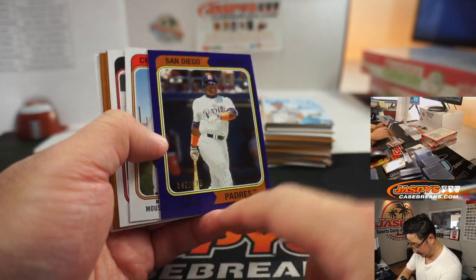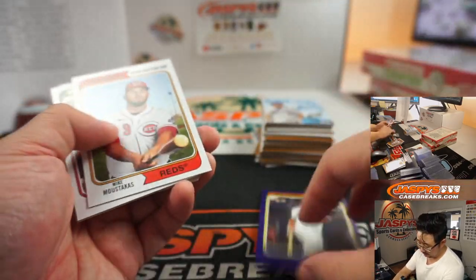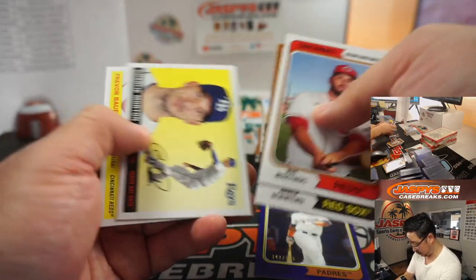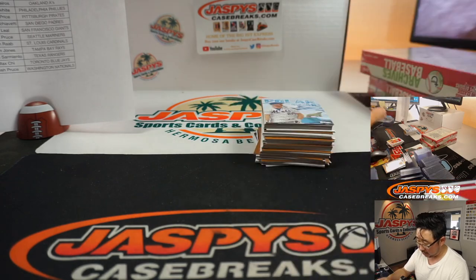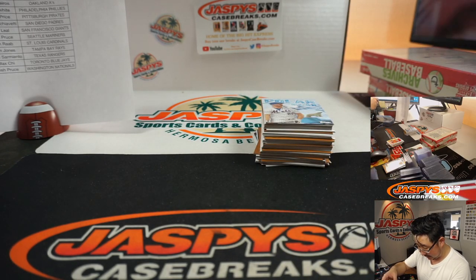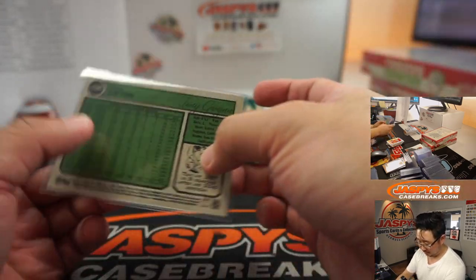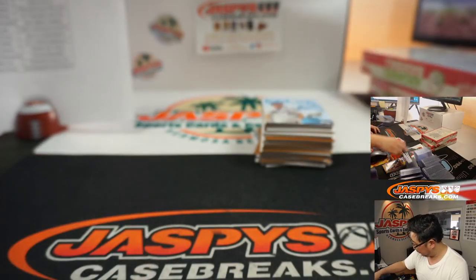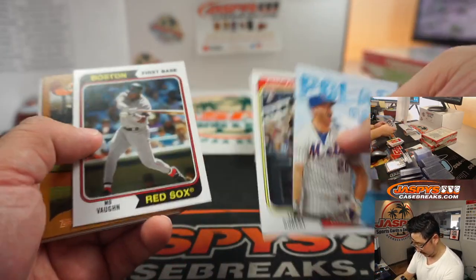And we've got, out of 175, RIP Tony Gwynn, gone too soon. Kind of hard to see the black text against the purple, but there you go. That will be for Jeff and the Padres.